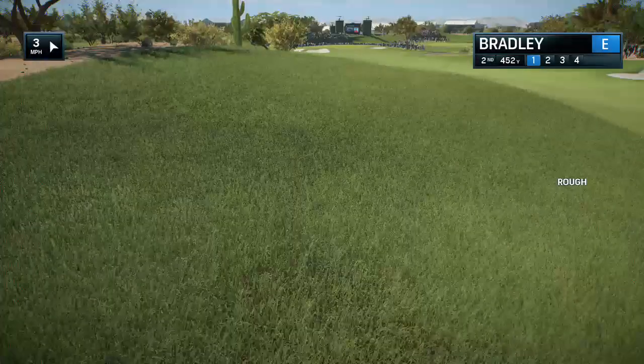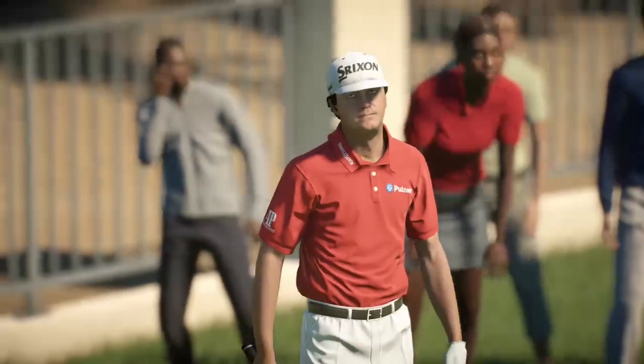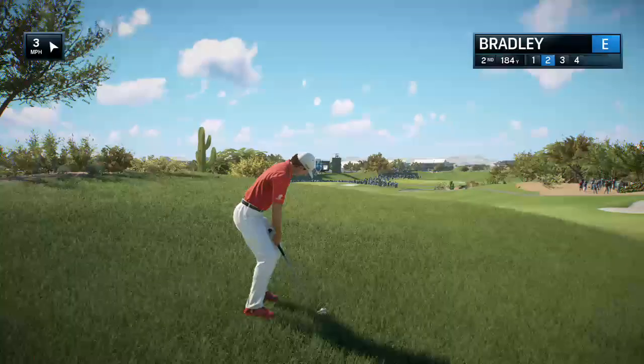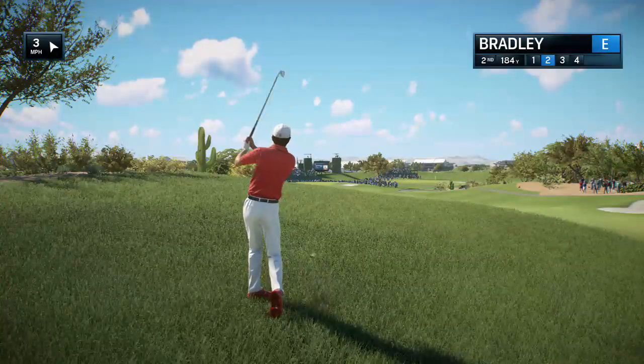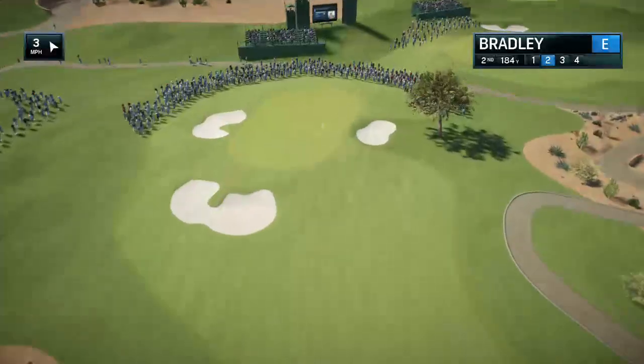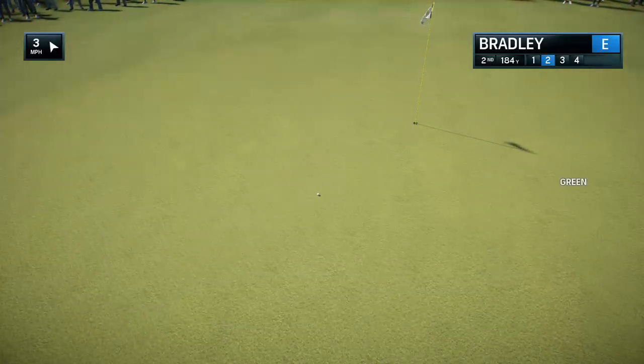So that sets up a tougher second shot, missing the fairway with the drive, now in the rough. Second shot from the rough, it's on the way. Coming out of the rough and right up next to the hole.